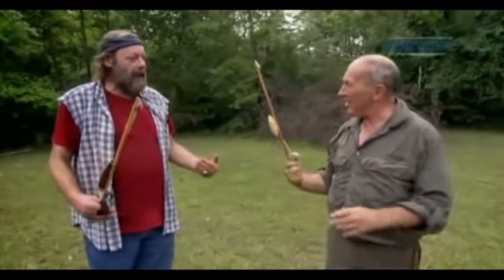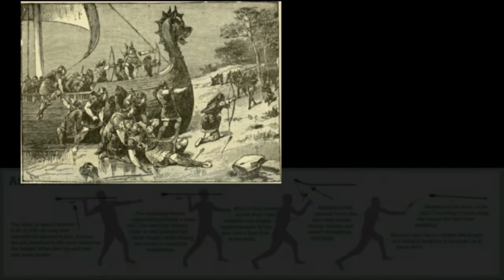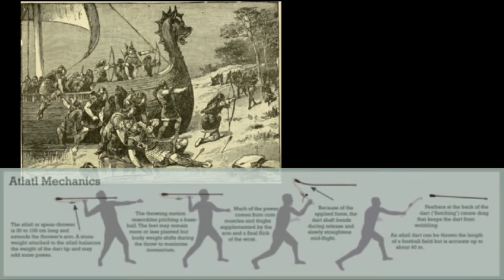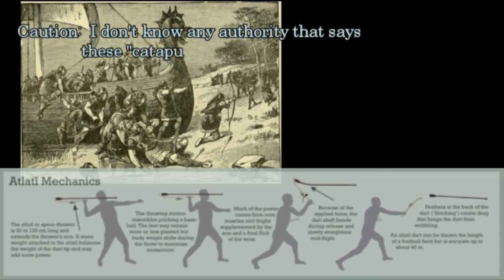I'm Atlatl Bob. Now we know that the Indians did have the atlatl. As a matter of fact, the Aztecs used it quite effectively, and they had it in use at the time that Cortez was attacking them. Now, we know that the atlatl is also effective against chainmail, which is the kind of armor that the Vikings would have been using. We know that because one of Cortez's lieutenants was killed by an atlatl spear.